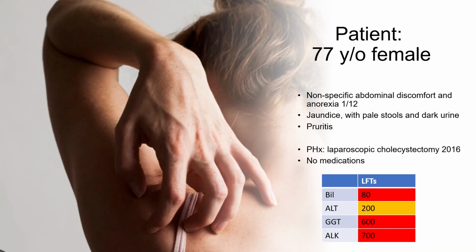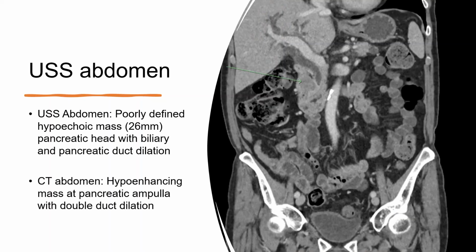The next patient, a 77-year-old female, non-colicky abdominal pain, anorexia for 1 month, jaundice, pale stools, dark urine, pruritus. Cholestasis until proven otherwise, okay? Past history of lap chole 7 years ago, no medications. Similar pattern to the last patient, cholestasis with an elevated bilirubin.